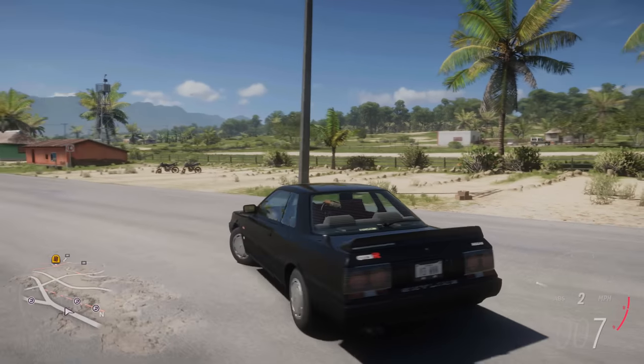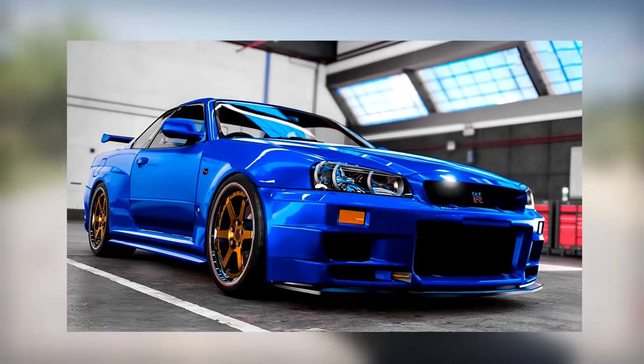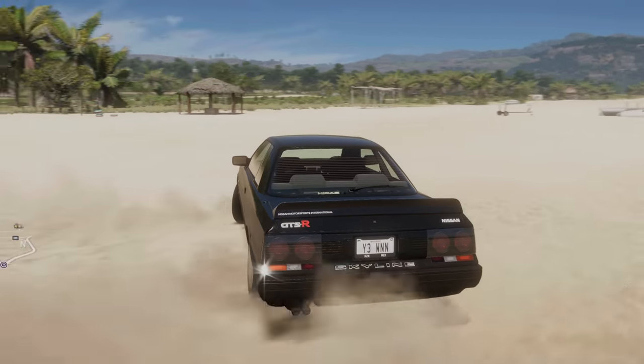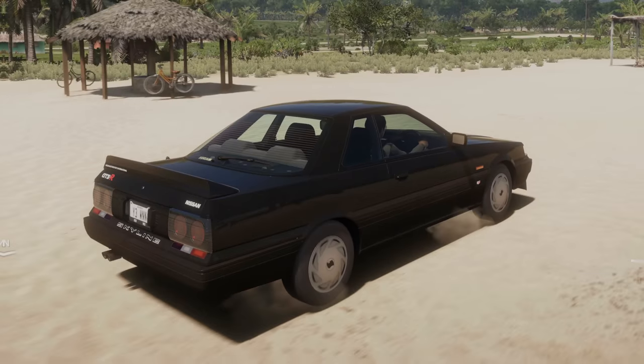Now I know this isn't the only car to have rear wheel steering. So many cars have rear wheel steering, like Ferraris and more GTRs in the game. This should be a customization part. Come on, Forza. I mean, Gran Turismo are doing it, so I don't see why you can't be doing it. I mean, Gran Turismo probably have a much higher budget than Forza, but come on, Forza. This should be a customization part.